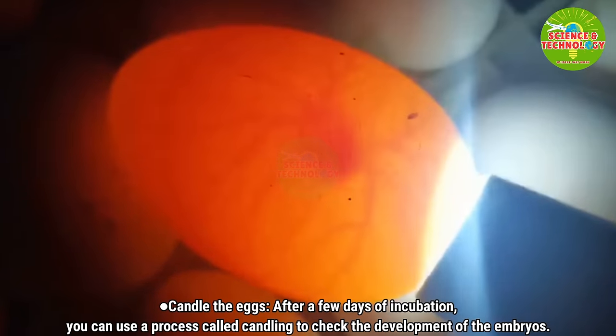Feed. Start by providing commercially available gosling starter feed. These feeds are formulated to meet the nutritional needs of growing goslings. Ensure that the feed contains adequate protein, around 20 to 22%, for proper development.